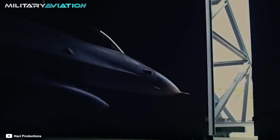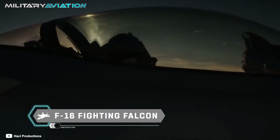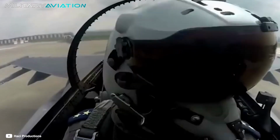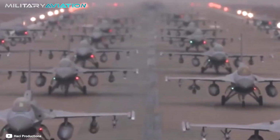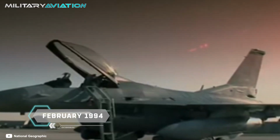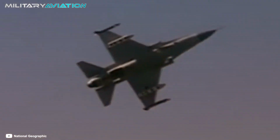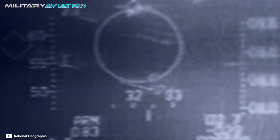NATO, without hesitation, sent squadrons of F-16 Fighting Falcon fighters to maintain security in the no-fly zone, and within a very short time violations dropped from an average of 20 to an average of 3. However, in February 1994 an incident occurred that determined the effectiveness of Operation Deny Flight and, in fact, it would be the first air combat in the history of NATO since its creation in 1949.